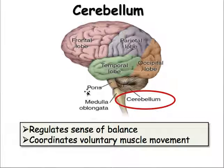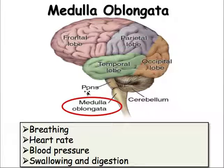And then think about the next one, which is your medulla oblongata. It is a fun name to say. And it is sometimes called your brainstem. And your brainstem controls your breathing, your heart rate, your blood pressure, your swallowing, and digestion. So all of your body processes can continue to occur even if your cerebrum is no longer working because it is controlled by your brainstem, your medulla oblongata.